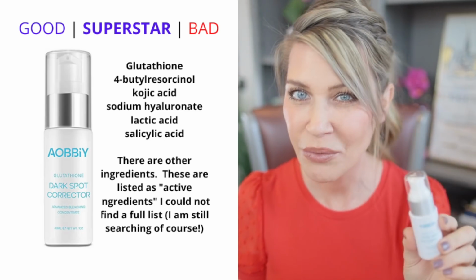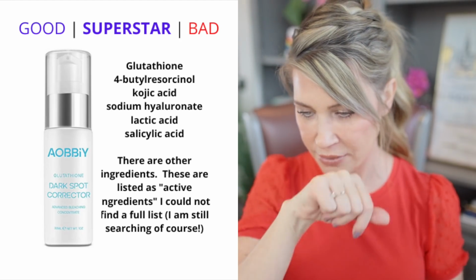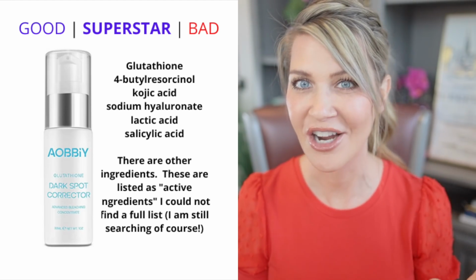But it's really, really lightweight, soaks right into the skin, and I don't notice a ton of fragrance in that one at all, but there is a tiny bit, there's something there. So I'm going to caution you with that one as well. But I will say the reason why I ordered this one is because it's got the glutathione and the butyl resorcinol, which to me, is an incredible combination of ingredients that I think are better than hydroquinone.